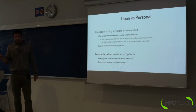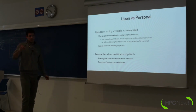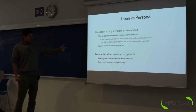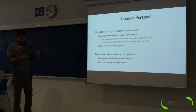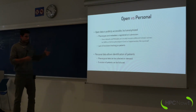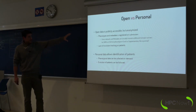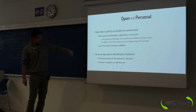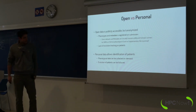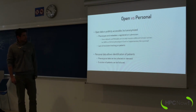So we don't get specific details of one individual, but instead we get, for instance, ratios or percentages of some trait in a given data set. Whereas personal data, which allows identification of the patients, is collected for each individual specifically, and also collected on demand depending on the necessities of each study. On one side, the first approach doesn't allow us to follow these patients after they finish their relation with the original research project, whereas in the second case, as we are providing a personalized service, this allows us to keep an eye on each of the patients from which we have collected information.